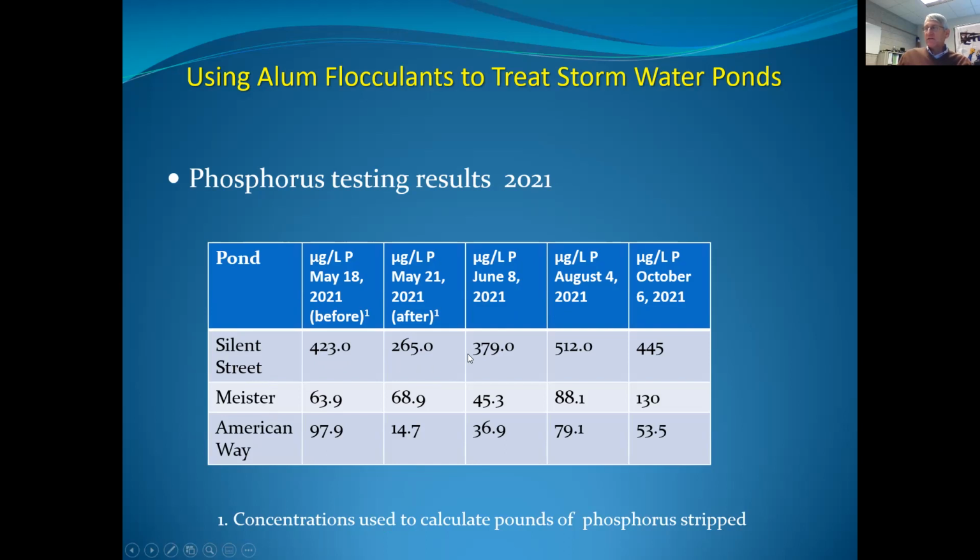And then throughout the course of the summer, an up-down phosphorus level. So in early June, the phosphorus levels were up. In August, they went up again, and then in October, those numbers came down. Meister, here's that increase. So we started off at 63.9, bumped up to 68.9, but then dropped back down to 45, and then up again in August and October.